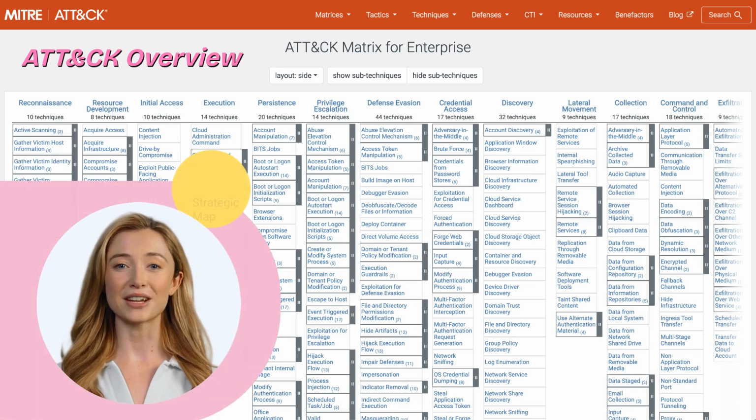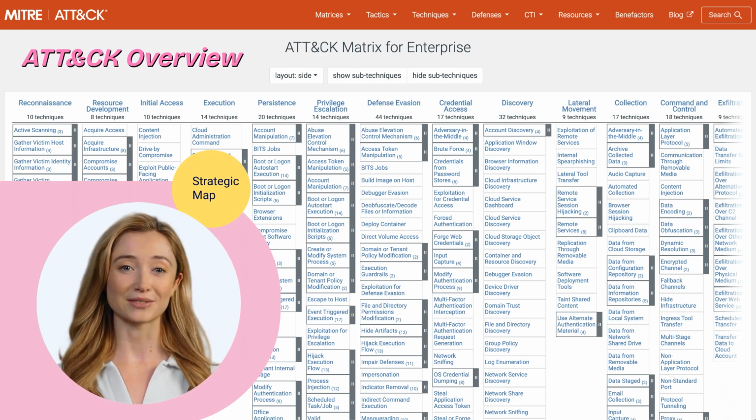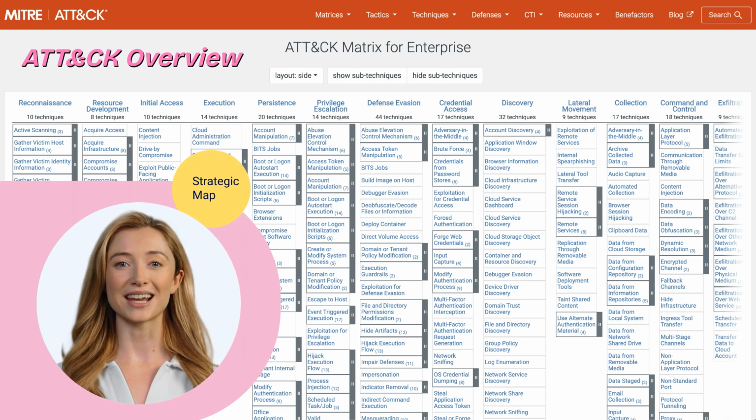Now let's get into the meat of how ATT&CK works. Picture it like a strategic battle map where each column represents a phase of an attack, how they gain initial access, how they maintain persistence, or how they move within your network to reach their objectives. Each column is filled with specific techniques like drive-by compromise for gaining entry or data exfiltration for stealing data.